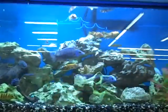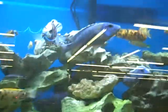All right, so take a look at this real quick. This is something a lot of people don't see. These are called African cichlids. They almost look like saltwater fish. They're so pretty.